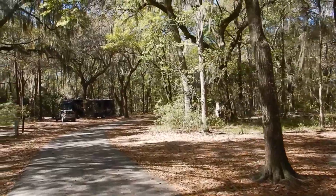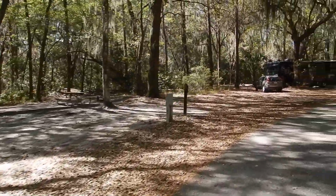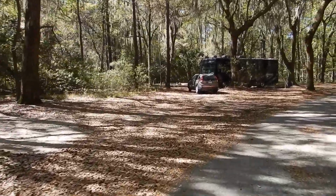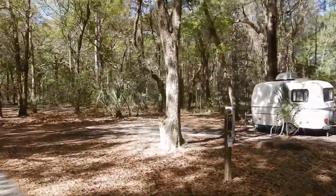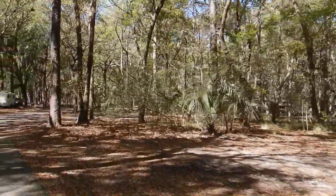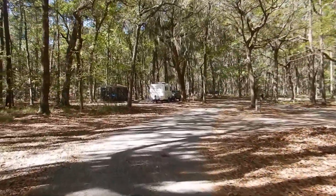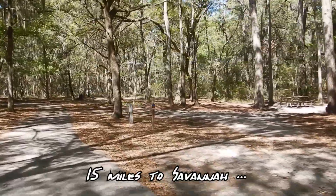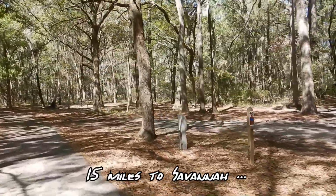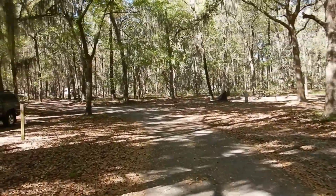The only maybe drawback to this park is you think you'd be by some water, but you're not. You have to go out to Tybee Island, which is I think 25 miles away, to get to the beach. But if you're interested in seeing everything that Savannah has to offer, you come to the right place, because you're less than 15 miles probably from Savannah and all its attractions.